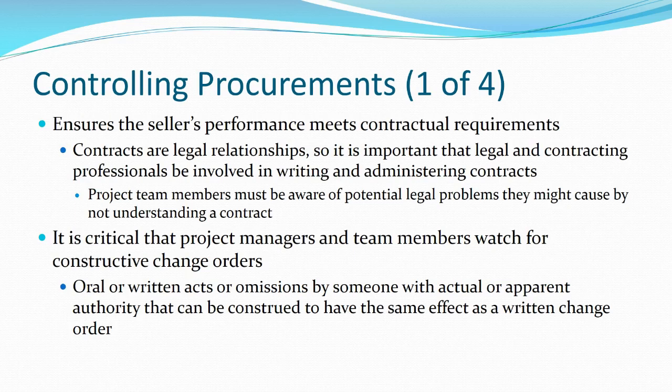So in terms of controlling procurements, once we've selected the seller, we put contracts in place. And it's important that we have detailed contracts. And when you want to talk risk management from one of our previous discussions, the more detail you put into the contract, the more you potentially protect your company. So the old saying in business, there are 3 rules to business. Write it down, write it down, write it down. And the same goes for contracts.